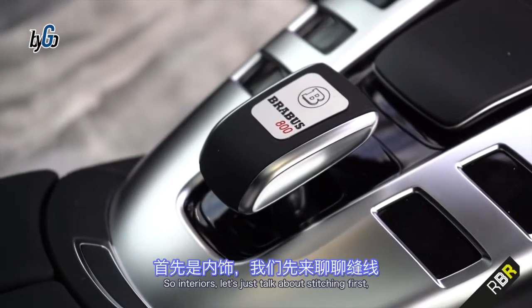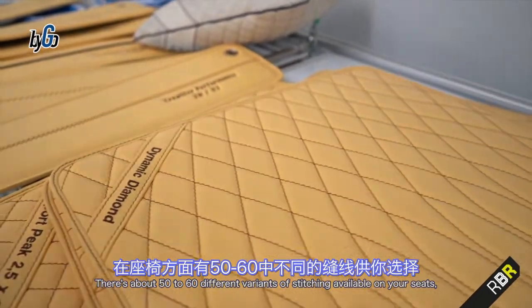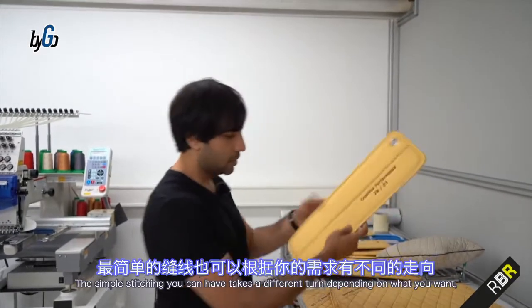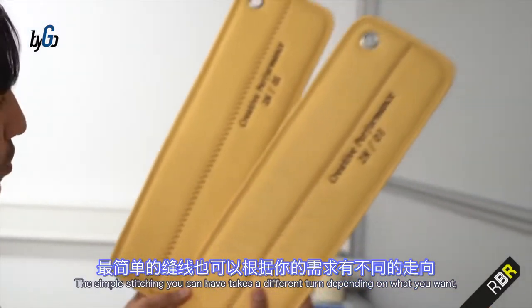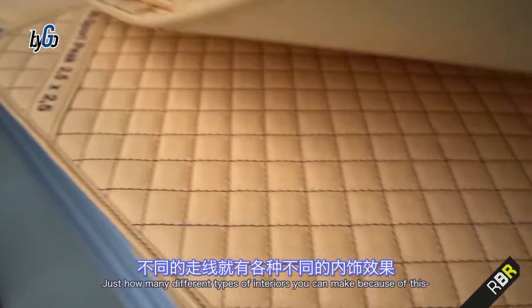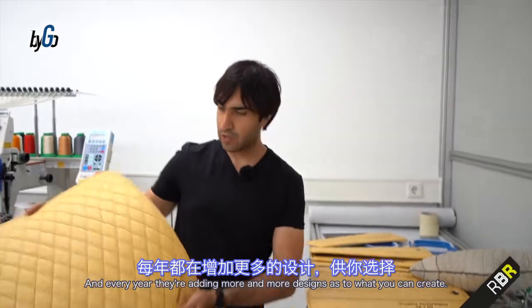So interiors, let's just talk about stitching first. There's about 50 to 60 different variants of stitching available on your seats. There's like so many different ways that you can do it. You've got gradual changes in different stitch. The simple stitching you can have takes a different turn depending on what you want. There is so many options. They're all so varied. And we'll show you in a minute just how many different types of interiors you can make because of this. And every year, they're adding more and more designs as to what you can create.